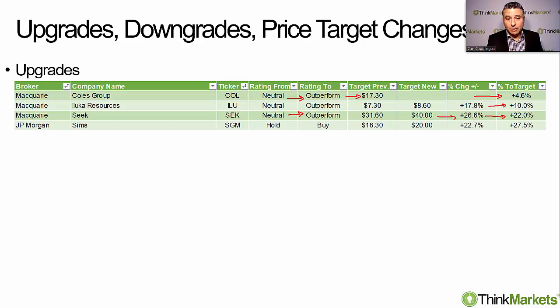Looking at Sims Group, JP Morgan going from hold to buy there. Nice price target increase, also 22.7%, leaving 27.5% upside in it. Sims Group upgraded their earnings during the week, increasing their earnings guidance range for FY21 from 260 to 310 million up to 360 to 380 million, so the bottom end of that range up 38%, very nice. The company cited higher margins and commodity prices for the upgrade, but JP Morgan very positive towards the stock.